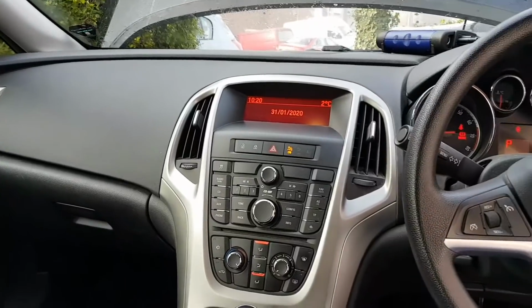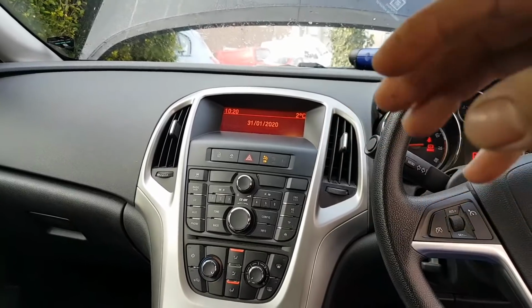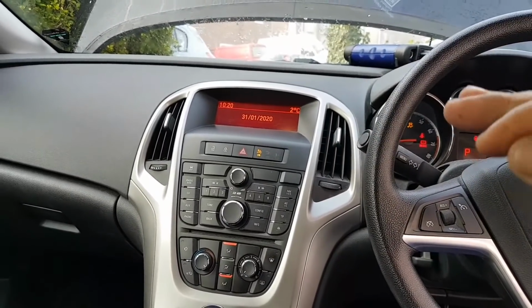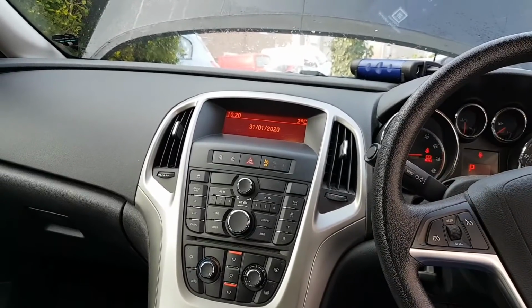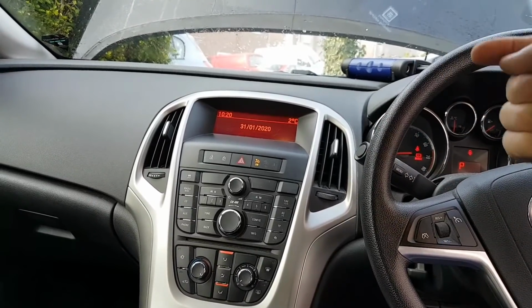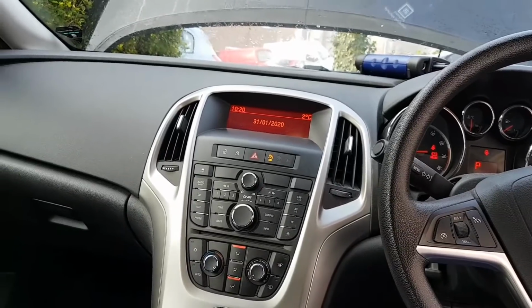Okay, so what is that? That's the breather. Now, inside the breather there is a diaphragm. And what happened in there, guys, is the diaphragm is gone. It's split. And when the diaphragm splits, it allows air to be pulled in. So, too much air.